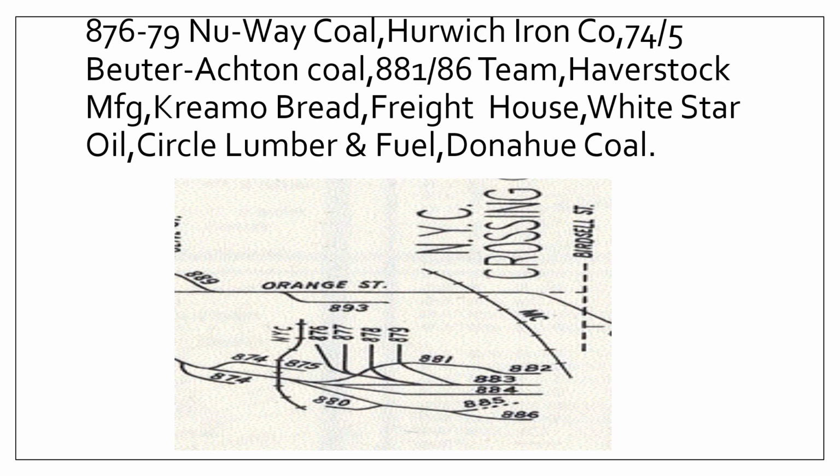But just to hit some of the main customers here, at 876 we had a New Way Coal, Hurwich Iron, of course, had a bunch of activity here. Butler Acton Coal, Team Track, Haverstock Manufacturing, Cremo Bread. There was a freight house, which we'll see a clipping about here shortly. White Star Oil, Circle Lumber and Fuel, and Donahue Coal. And that's just to name a few. We're not going to try to cover all of this.